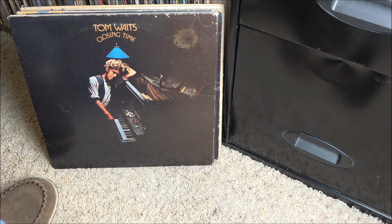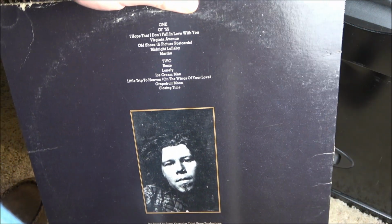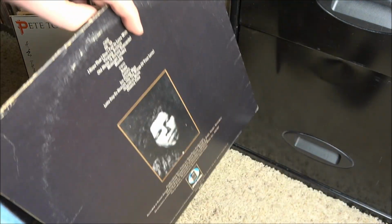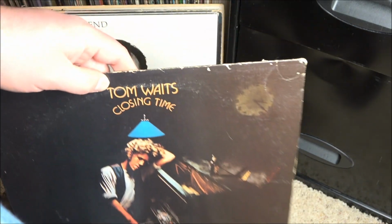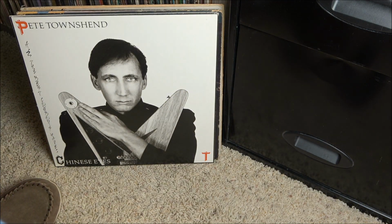But of course, Tom on vinyl is so overpriced that it's the only one of his that I've ever picked up on vinyl. And I really am not interested in the current reissues. I'd rather have the original 70s and early 80s stuff.